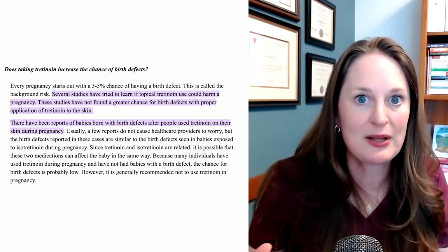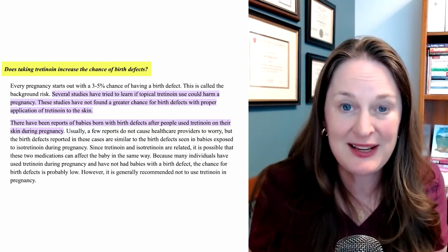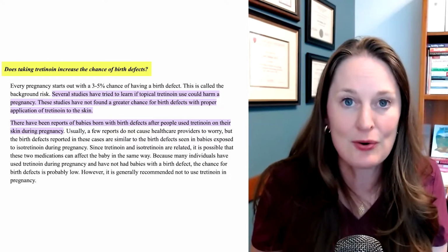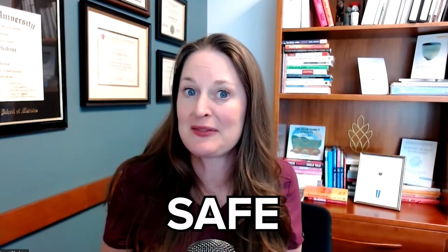But now topic number 3, what does the data say? There's a really great question and answer all about topical retinols from the National Institutes of Health under the question that's sort of asking, what about using tretinoin, which is a topical retinol? Will it cause birth defects? The NIH says, hey, listen, there aren't really studies that show that using topical retinol has been associated with birth defects, but we can't say for sure that it doesn't. So it's better to be safe than sorry and not use it while you're trying to conceive.